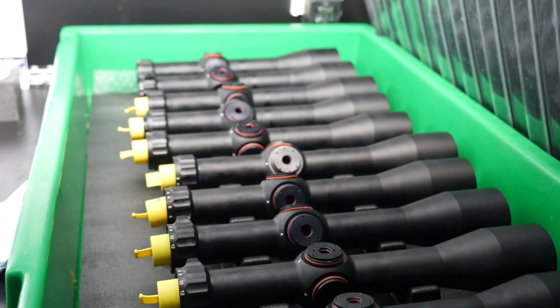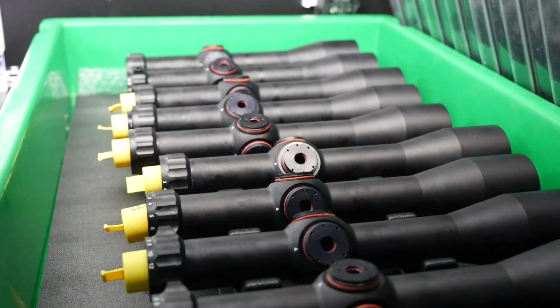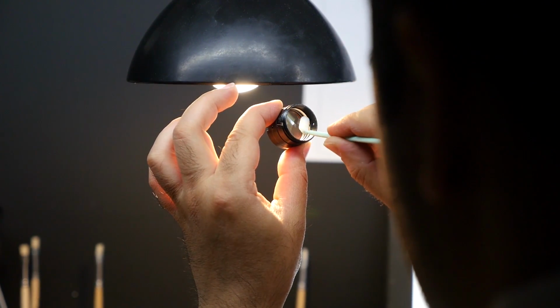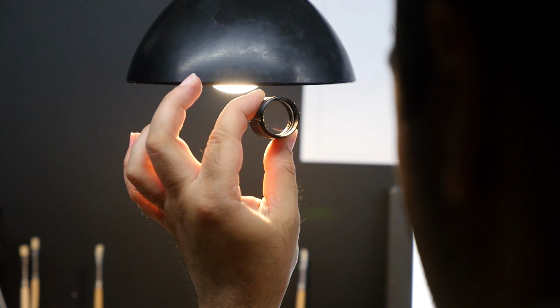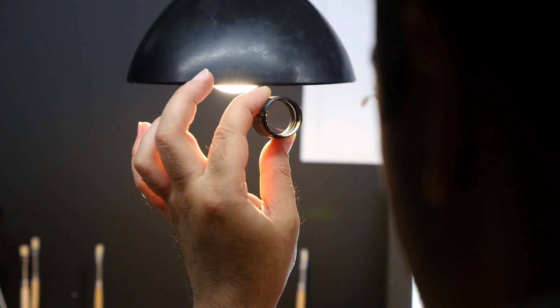Now, these scope tubes here have already been pre-assembled and they're pretty much good to go at this point, but before they get to that point, all of the pieces of glass inside of the tube have to go through this careful cleaning process to make sure that it is a dust, lint, and dirt-free lens. Like I said, a little piece of dust can ruin it.